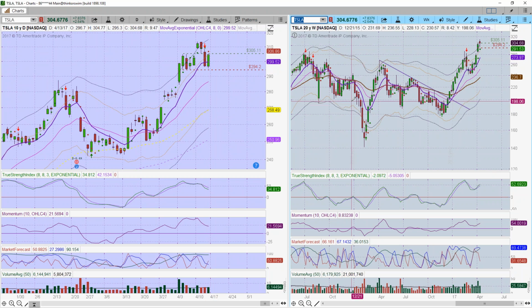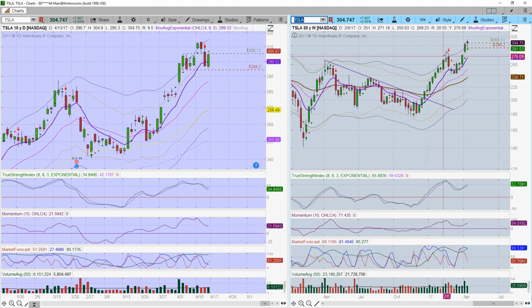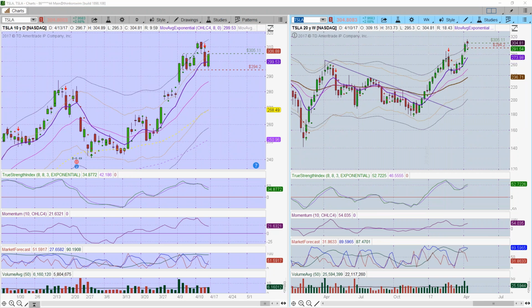One of the things I was noticing on Tesla, and this will be the last one I review today, is on the weekly chart, we've got a really nice negative divergence on all the momentum indicators, even though Tesla has been pushing up to a new high. New high with negative divergence often translates to a reversal in the offing. Will it be immediate? No, not necessarily, but it's something to keep our eye on, and we just want to be cautious.